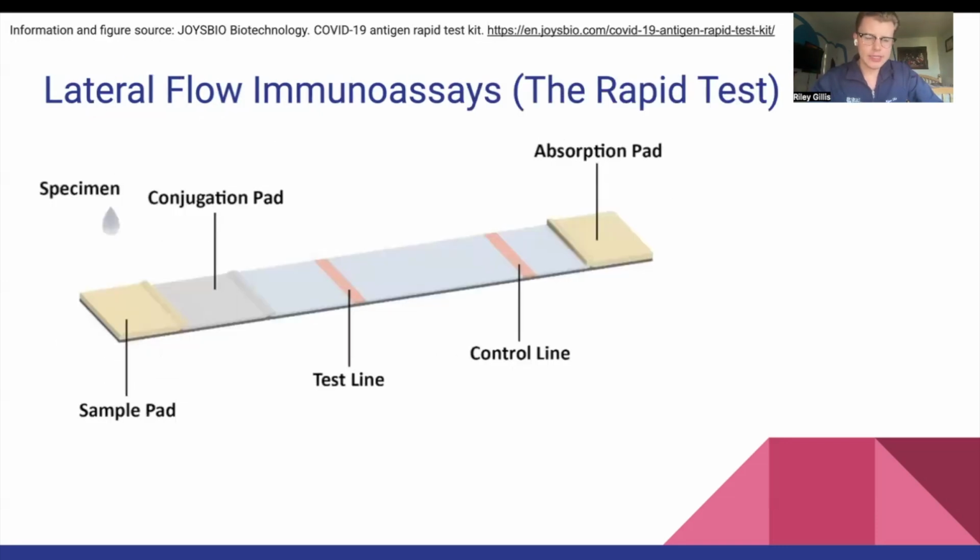So how does a rapid test work? There are four major parts. There's a specimen that you're going to add to it. This is an analyte, right? So something with human blood or serum or urine or spit, something that is going to contain those antigens of interest, right? Because it has that pathogen. There's going to be a conjugation pad, and then a test line and a control line.